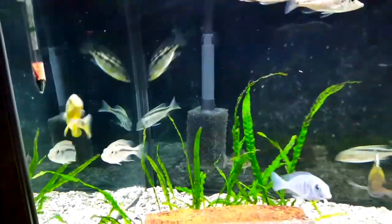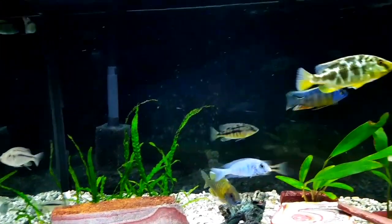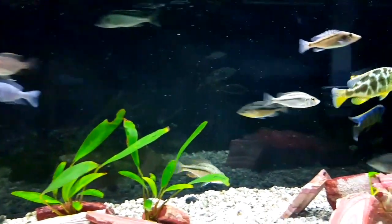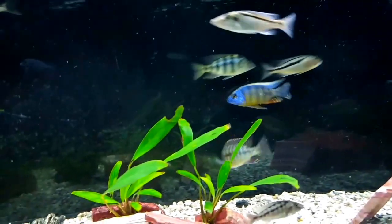The eye biters are in the back tank. They were having a little bit of a hard time, and I put them in the back tank, let them put on some size, so there are no eye biters in here right now. Didiachromis are doing well, the gars are doing well.